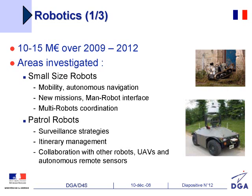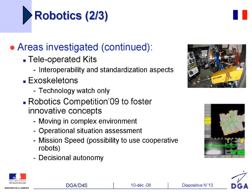Concerning our area of interest, we will continue to investigate small-sized robots for which our military people have expressed a strong interest. We will also have a look at patrol robots for the surveillance of areas. Next slide. We will continue to work on teleoperated kits for vehicles in military convoys when they cross hazardous areas over a long distance.